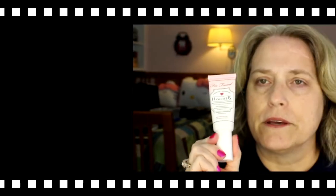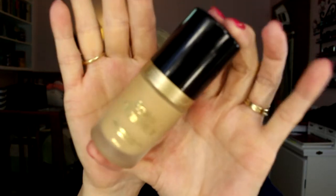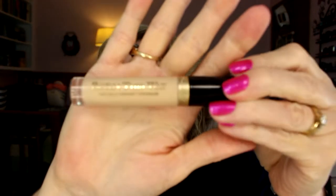I did put the primer on already. It's very nice, moisturizing, almost like you could use it as a moisturizer. It's pretty nice. Anyway, I also have the Born This Way foundation, and my color is, what color are you? Warm Nude, which is fairly light but not too light color. So I have the Born This Way foundation, and I have the Born This Way concealer as well.